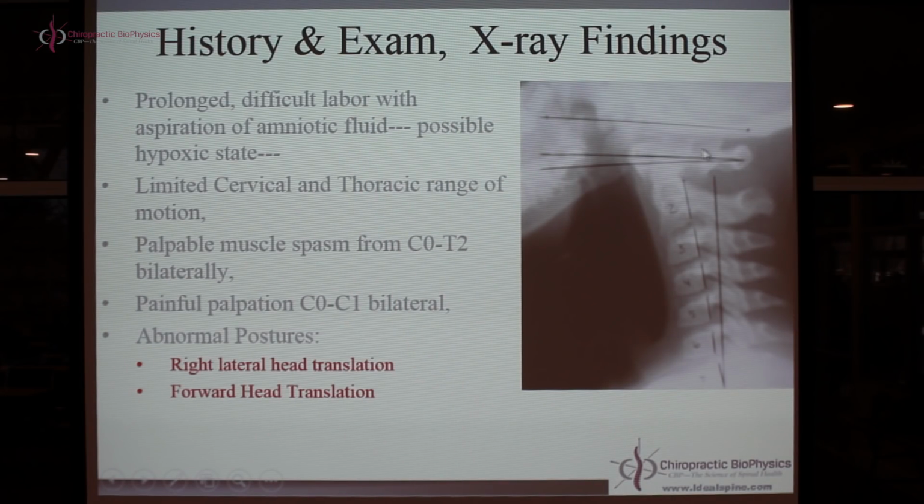This is the child's lateral cervical view. So what you're looking at is the side view. Here's the teeth. You can see the molars. You can see the teeth in the jaw. Here's the top of the neck called C1. Here's the skull. You can see there's no curve. It's a reversed cervical curve in this child. The upper neck is slightly kyphotic.